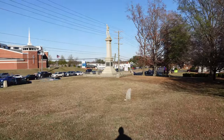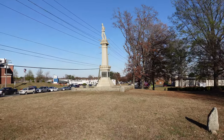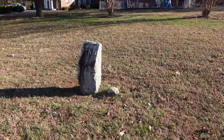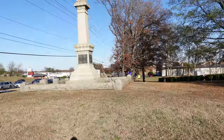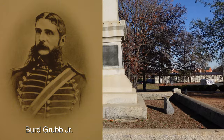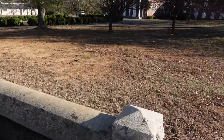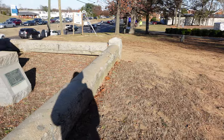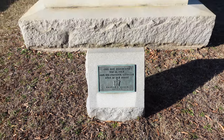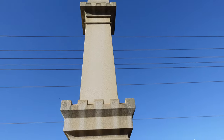So take a quick look at this statue over here. This is the 23rd New Jersey Volunteer Regiment. They were only in existence for about 9 months. There's a little marker over here. Sun's hitting it pretty good. It was led by a guy named Colonel Burd Grubb, that's B-U-R-D. Dedicated 1964. There he is, Burd Grubb. Infantryman up there, ready to go.